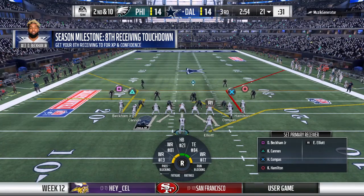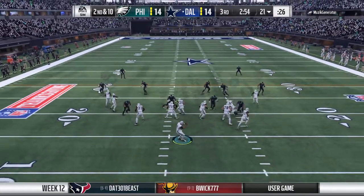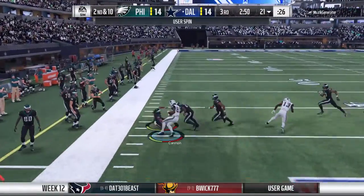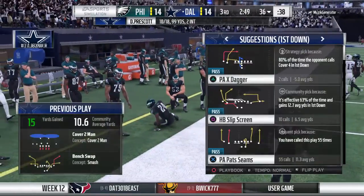So the D-line's going to spread out. Throwing again, Prescott on 2nd and 10. Throwing the out route incomplete. That's Cannon. 15 yards there on the catch and run.